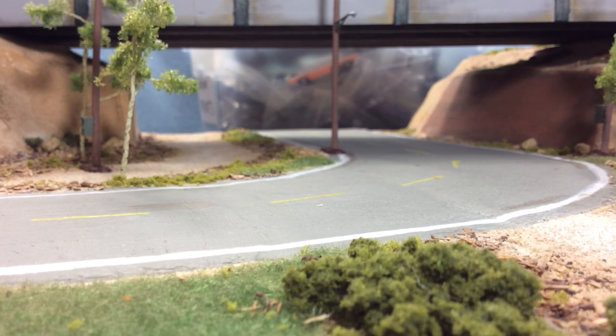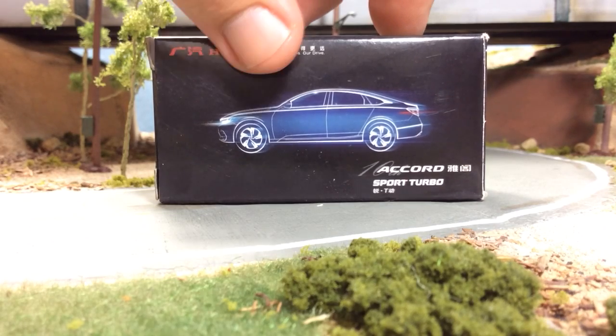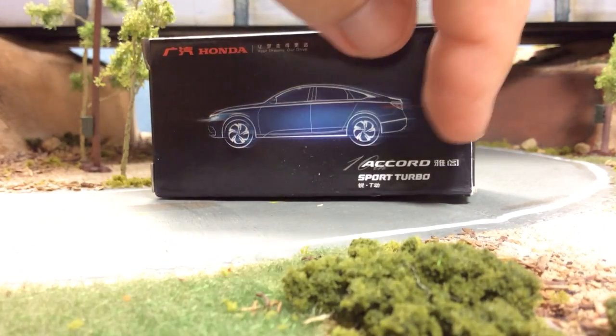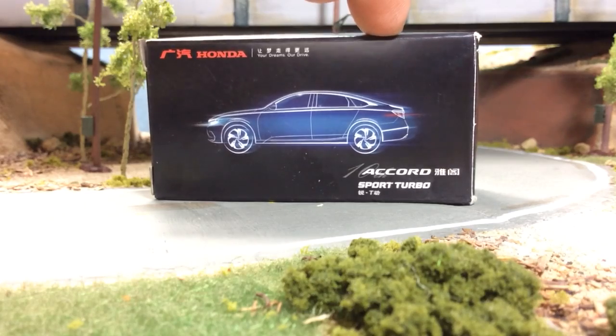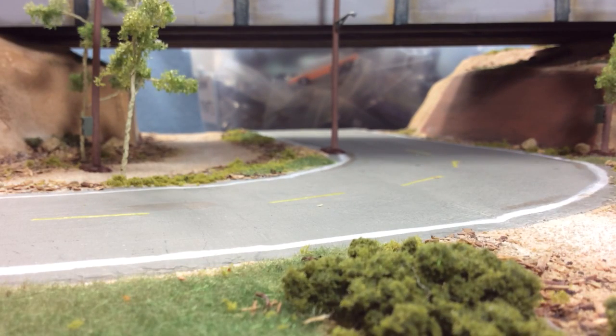So this car here, I don't know the brand. All the writing is in, I don't know if it's, I'm going to assume it's Japanese just because it's Honda, but it could be Chinese or, you know, it could be any of those Asian brands. I just don't know what market this was made for. I can tell you it wasn't made for the US, but this is a Honda Accord Sport Turbo. I don't know. I'm sure that some of that has to do with the year. I think it's a 2018.